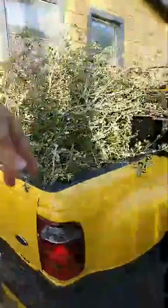Let's see. Here's our Miss Meyer lemon tree. Just to give you a sneak peek about what else is growing around here. We've got some beautiful key limes. And there's our loquat. And then this is a load that we're going to squash down and take to the dump tomorrow.